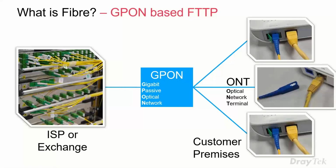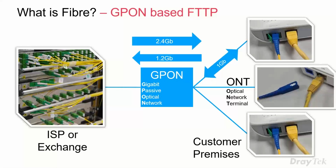This shared data goes to all the ONTs connected to the fibre, but only the ONT that is intended to receive the data can decrypt it. You can't decrypt data that's not intended for your ONT. The GPON implementation that's often deployed gives around 2.4 gigabits of download to share amongst all the connections in that group, and up to 1.2 gig up. So if you had 3 or 4 people on a 1 gig service, they wouldn't be guaranteed to all receive 1 gig at the same time.